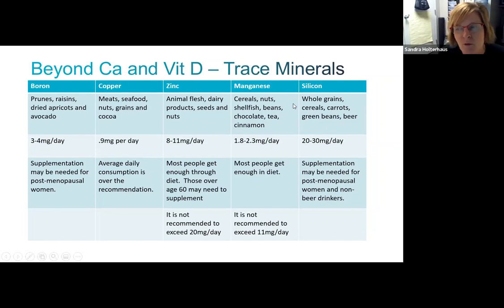Manganese, so widely available in our cereals, nuts, shellfish, beans, chocolate, tea, cinnamon. Again, isn't it nice to see chocolate on some of these? And the recommendation there is 1.8 to 2.3 milligrams per day. Most people do get enough in their diet. It is not recommended to exceed more than 11 milligrams per day. So if you are taking any of these super duper supplements out there, you might want to just check the levels on those. And then silicon is also another one they recommend.